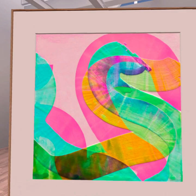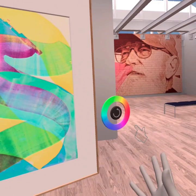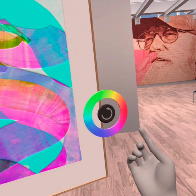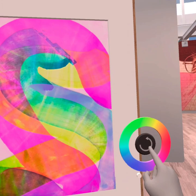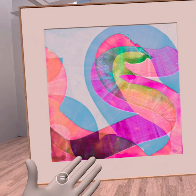Next to us, we're going to have a color wheel, which is the first 3D widget that we can interact with. And then, if I touch any part of the wheel, it's going to select a different hue. And then you can see the painting changing from our interaction with the color wheel. And we can reset back to its original animation. And that's the first experience.